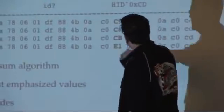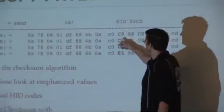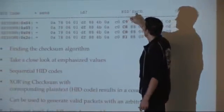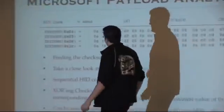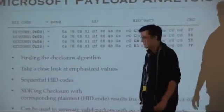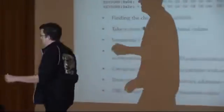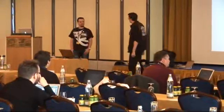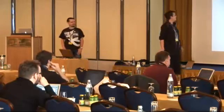We found out, if you look at these encrypted values, that if you XOR the encrypted HID code C9 with the value CD, we get the plain text 4. We can verify this by performing the same operation on C8, and the result is what we expect, the HID code number 5. So it is quite obvious that there's an XOR encryption in place again, but it looks a bit different. They now have not only 1 byte of XOR key, they have at least a 10-byte static key.